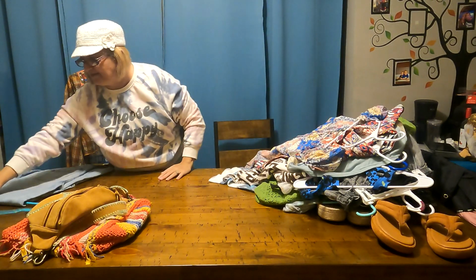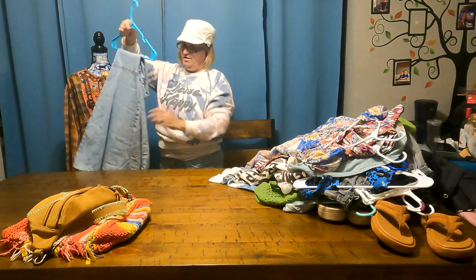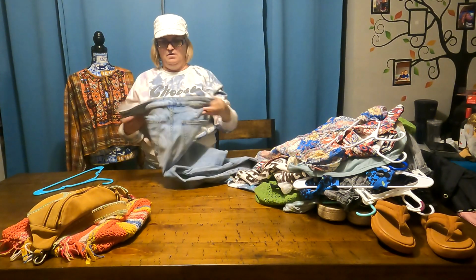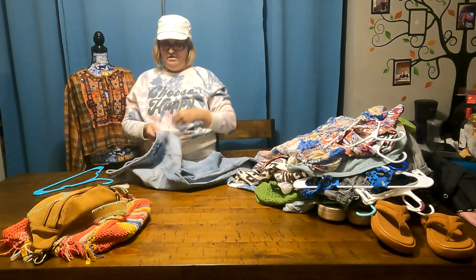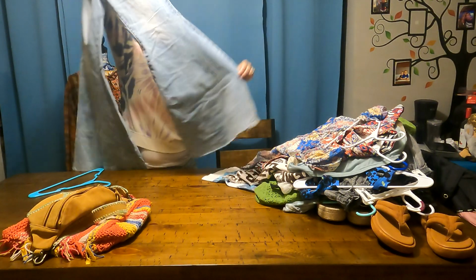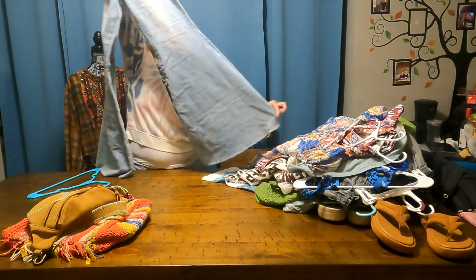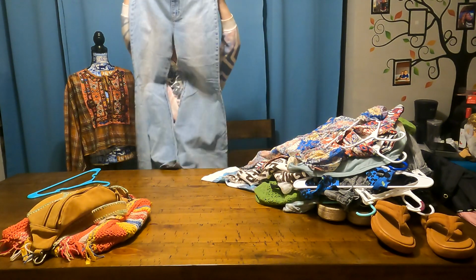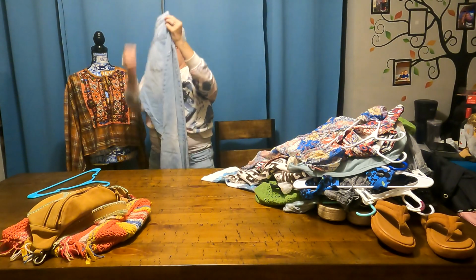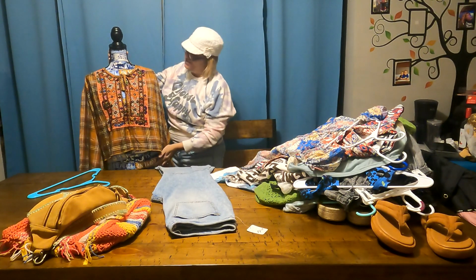And last but not least, oh no, this beautiful shirt is last. I put that on the mannequin because I just love this shirt. But we have the Free People, We the Free jeans. But look what is coming back. Look at the bell bottoms on those. They're all coming back. This is the newest rave. These are a size 32, brand new with tag. $78 for these jeans.